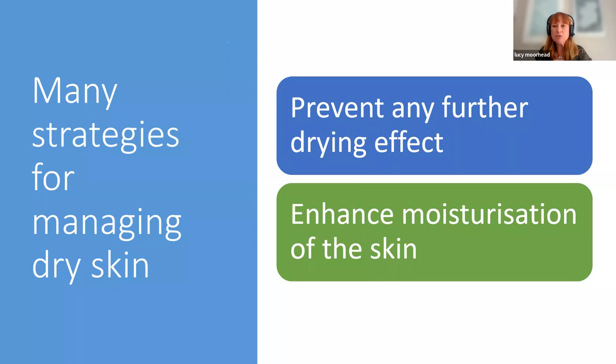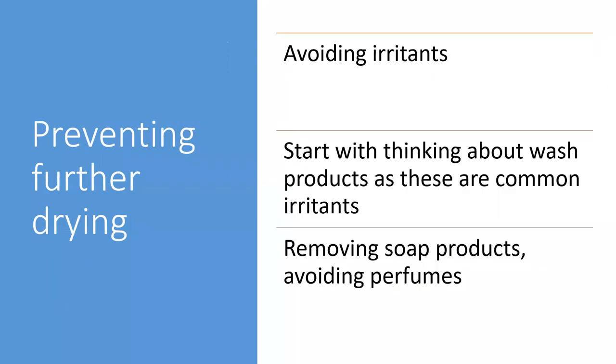In terms of managing dry skin, the 2 key principles are really to look at preventing any further drying effect and also to enhance moisturization of the skin. So that's using lots of topical emollients. And again, often what's key is using a topical emollient that the patient likes because they'll be more likely to put it on. Also looking at what products are irritants.